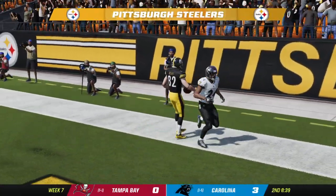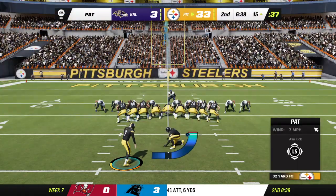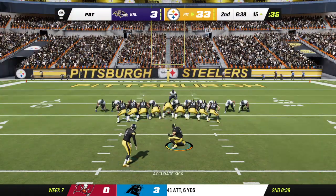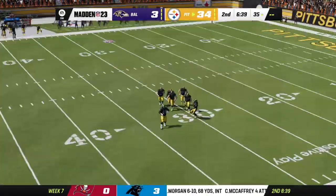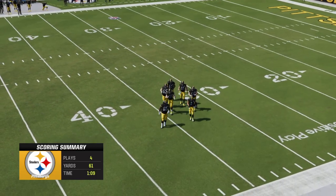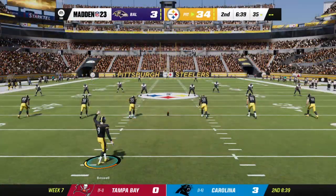Touchdown, Steelers. A big play there with his 2nd touchdown here in this first half. And the Steelers have opened the lead up to 30. Boswell good with the extra point. And a rout is on here in this first half.